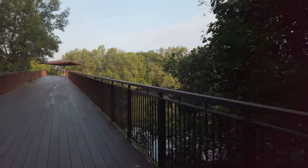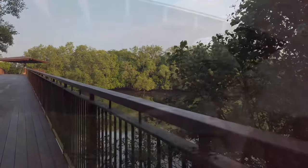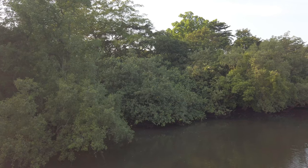So this is Sungei Buloh Wetland Reserve. We just arrived, we're on the main bridge across the first bit of the river. This is where I spotted the crocodile last time I was here, but there's no sign of it at the moment. Let me just spin you around and show you what we can see.